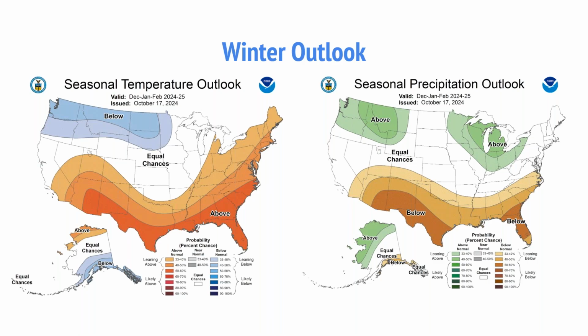I wanted to show you the official winter outlook. This was released on October 17th in 2024. You can see that it's kind of split across portions of North Carolina, but most of the East Coast is forecast to be above normal in temperatures. This is not necessarily saying anything about the magnitude, how far above normal the temperatures will be. The color coding just shows the confidence in it occurring. So you can see that the seasonal outlook was for above normal temperatures across North Carolina and below normal precipitation across the state. And this is for December, January, and February, which is what we consider to be meteorological winter.